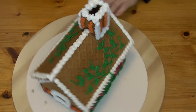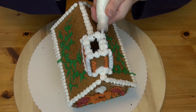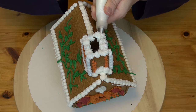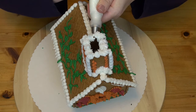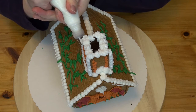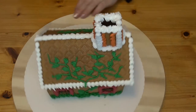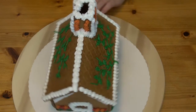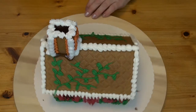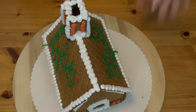Something that needed royal icing. Und hier habe ich auch noch was gefunden, was noch ein bisschen Zuckerguss braucht. So. Okay. Oh, kräftig eingezuckert. Ordentlich. Lots of royal icing all around.